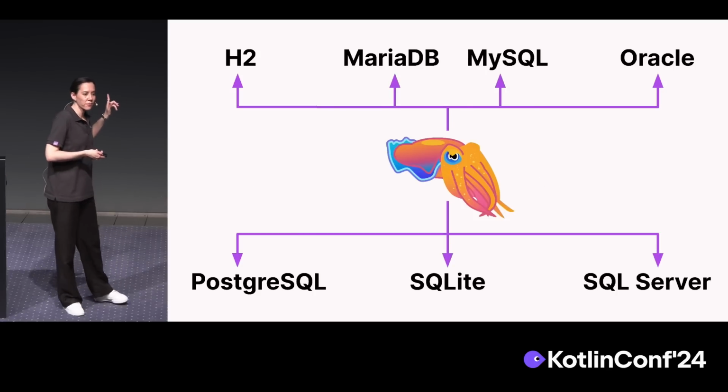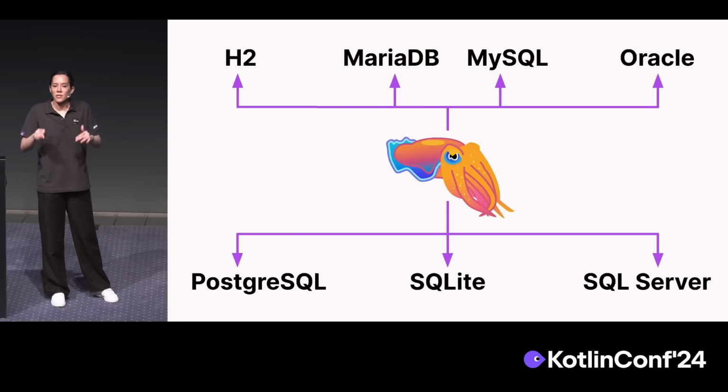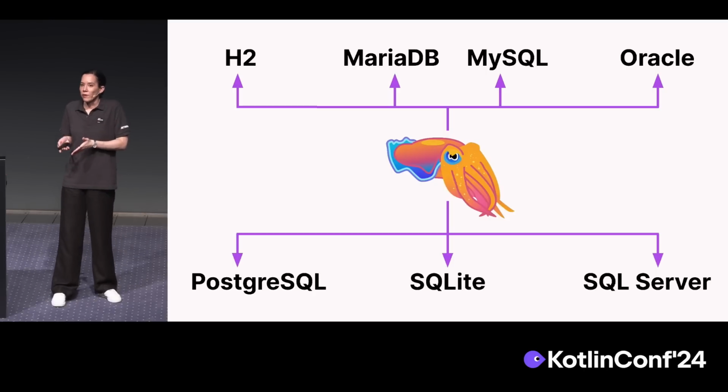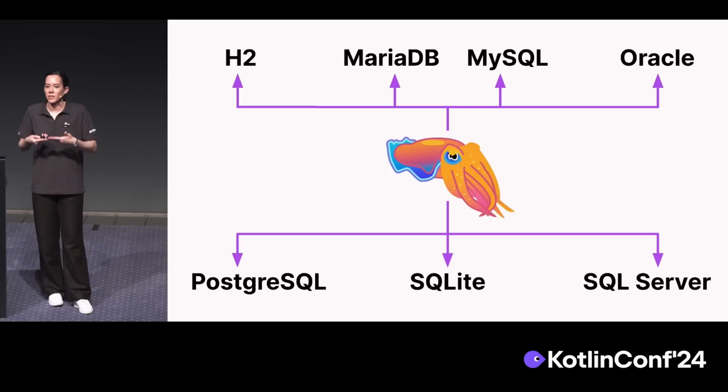Our mascot is a cuttlefish, and much like the cuttlefish, Exposed is able to sit on top of multiple databases and switch between them with little to no effort on your part so you can focus on building an app that is database agnostic.